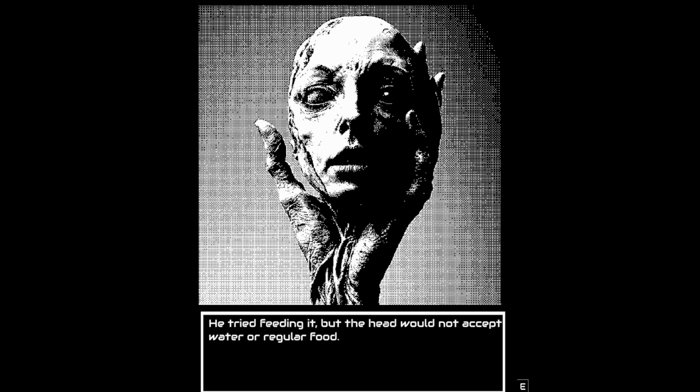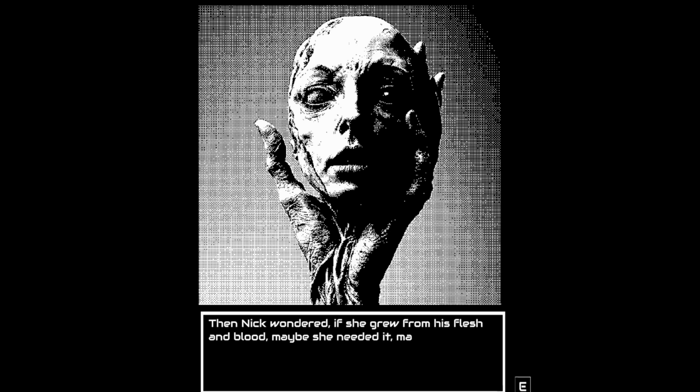He tried feeding it, but the head would not accept water or regular food. Then Nick wondered if she grew from his flesh and blood, maybe she needed it. Maybe he could grow her whole body. And he began to give her his blood while continuing to talk to her. That makes complete sense. Yep. One day the head spoke. Oh God.